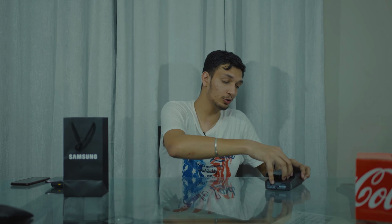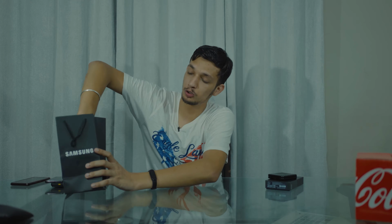It is a little bit warm because I have just started up, and also this device does not come with a charger, so I had to buy one. So I also got this 45 watt fast charger. I know this only supports 15 watts of fast charging. Sorry, that is a bummer that we do not even get 25 watts of fast charging.